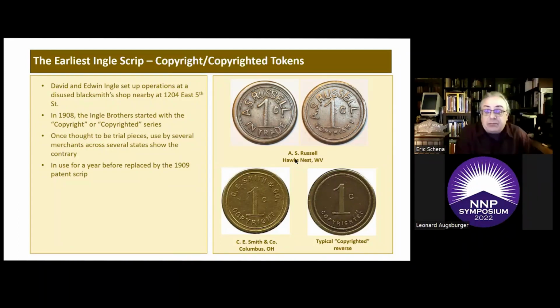Because they were so early, token scholars thought that they were actually experimental pieces, but these tokens have actually been found to have been used with several different merchants across several different states. Ohio, of course, like the C.E. Smith and Company one from Columbus, and even as far afield as Virginia. There was a butcher shop in Roanoke that issued copyrighted tokens, and then this one in West Virginia, A.S. Russell in Hawk's Nest.